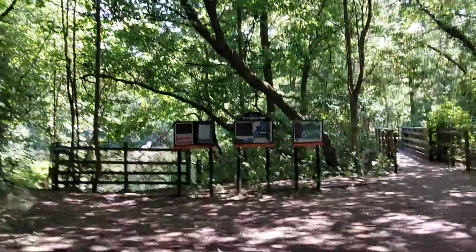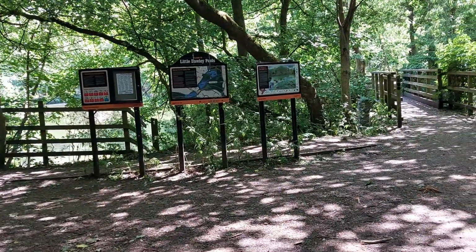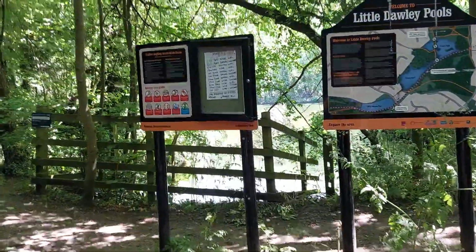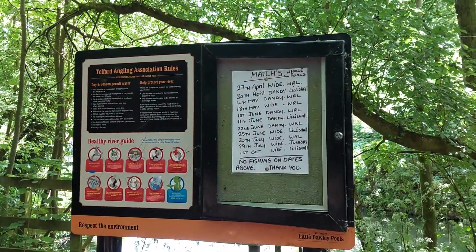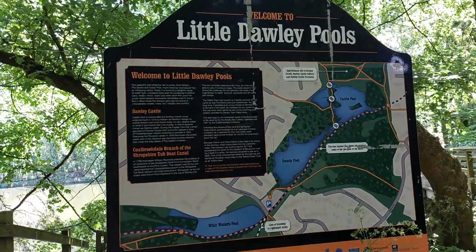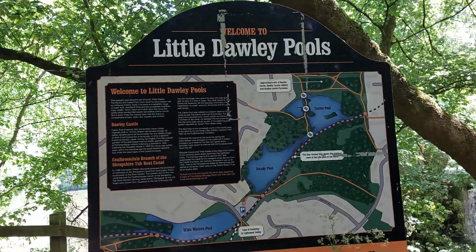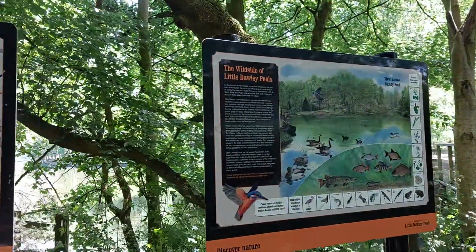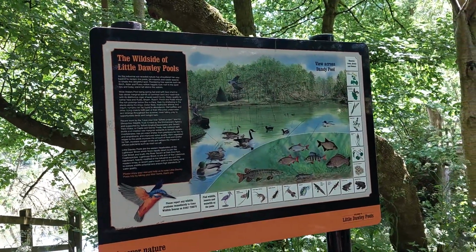Here we are at Little Dawley Pools. Here we've got some general information about everything going on here. You've got information about Telford Angling Association rules. You've got welcome to Little Dawley Pools and some history and information about the area, and some information about the woodside of Little Dawley Pools. Some really good information going on here.